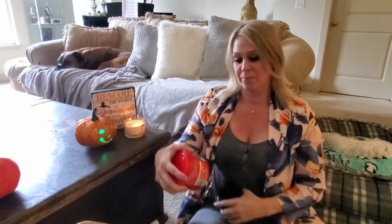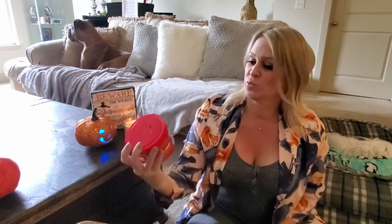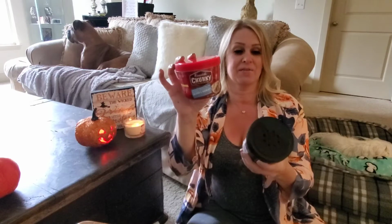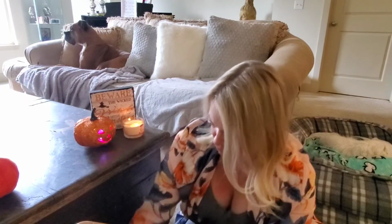But I did find Campbell's Chunky. This is the big 15.25 ounces. And this one was the baked potato with cheddar and bacon bits. And then I found the Campbell's Slow Kettle Style Mediterranean Vegetable Soup. So I grabbed some of those. I haven't seen those there at the Dollar Tree.